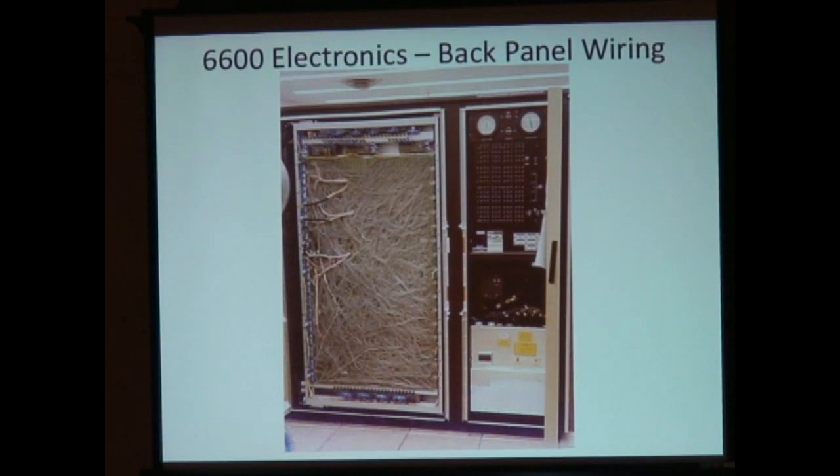How do they go in? Did they use wire wrap or something? I think they were pushed onto spikes, weren't they, John? I don't know. They were pushed onto pins? Push pin. Push pin, yeah. That's what I thought.